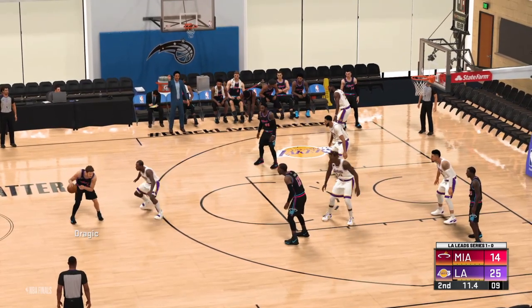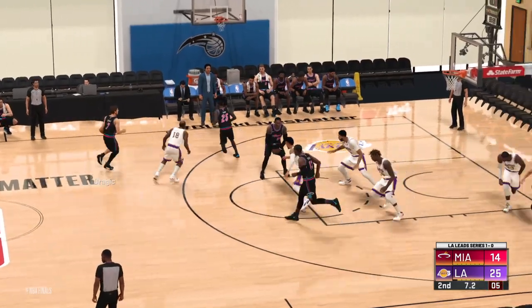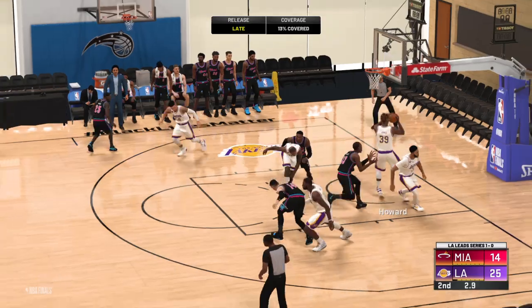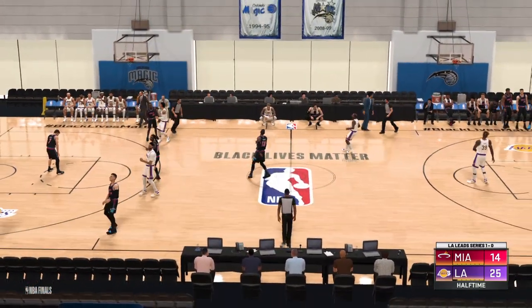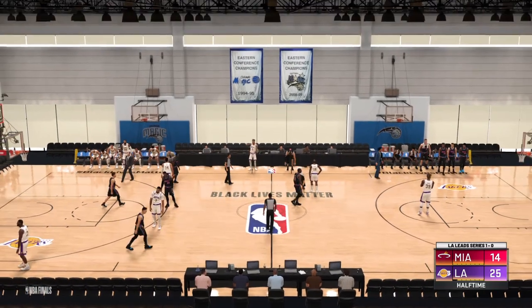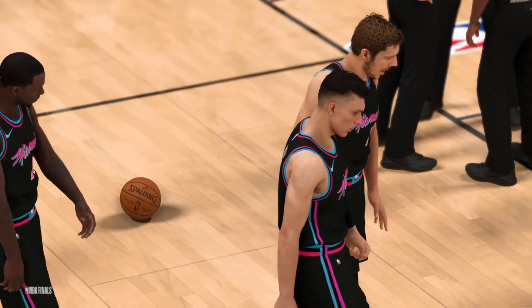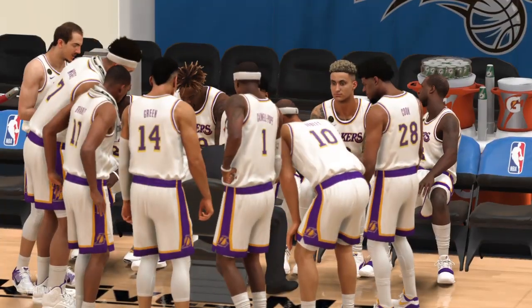Waiters against Dragic. Out left to the wing. Miami no good on that time either. And so it's Los Angeles holding on to an 11-point cushion as we get ready to take a break. They have made it very tough to get a shot off against them. Their defense has been stifling. And we'll be right back after this.